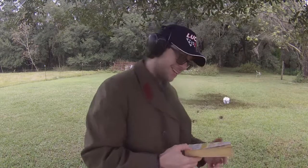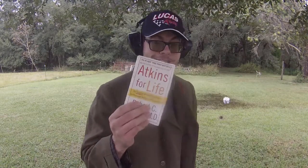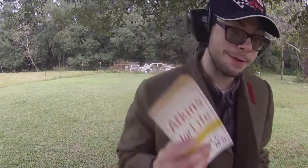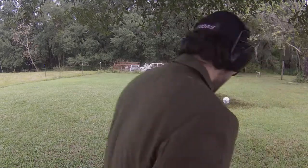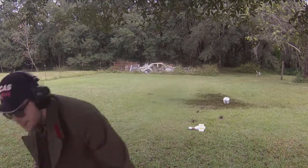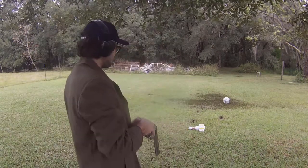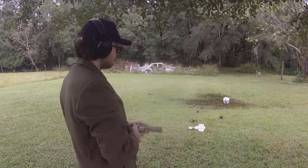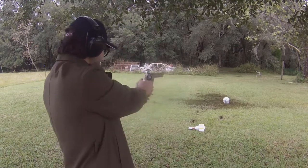Okay, up next, I do not plan on going on an Atkins diet, so I figured that a soft point round through a book would be pretty damn entertaining to watch. Let me go ahead and put this out there. I'm going to use our trusty bowling pin to hold this thing up. And that right there should be pretty damn entertaining to watch fly apart from a 44. Let's send it.